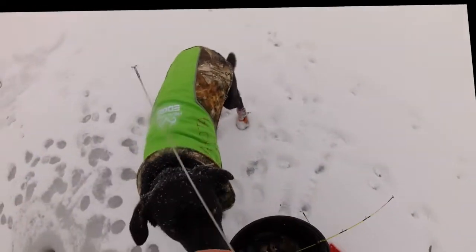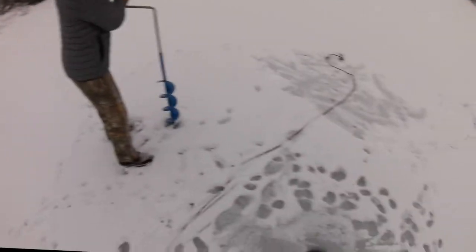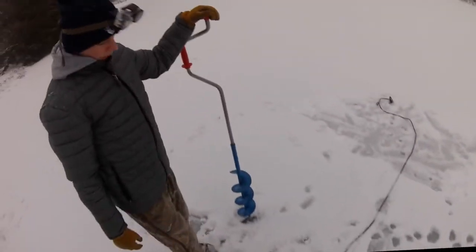All right, what do we got today? We got some of these little devils. Oh boy. Little mealworm. Just string him on like that. There you go. Keep an eye on that pole.